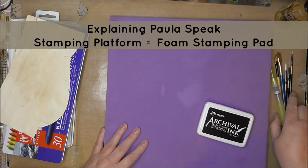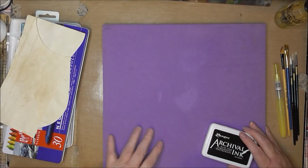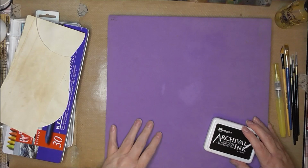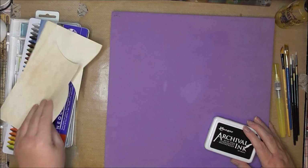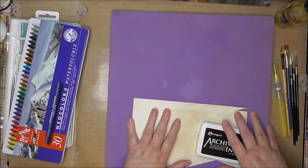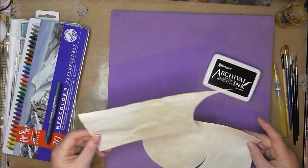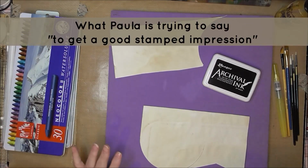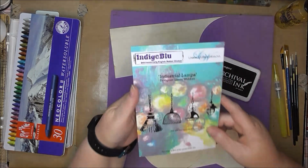And yes, I've had this for so long. It's just a firm piece of purple foam that back in the day used to be our stamp platforms, and I like it because the cushioning of the foam makes it a lot easier for me to get an even stamping.